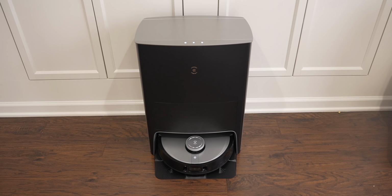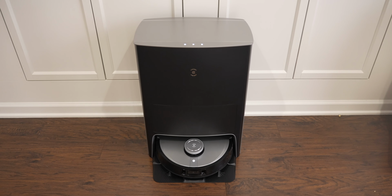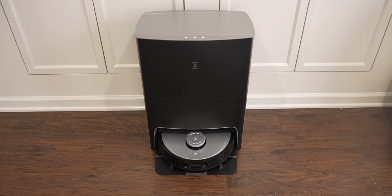So as a person that reviews a ton of these products all the time, I can definitely say the X1 Omni is going to stay in my house. Now, typically I give these to family and friends and I do other things like that, but this one right here is staying in my house because it can vacuum, it can also mop. A lot of these systems can do either or they sort of do one thing. This does both, and it does it extremely well.